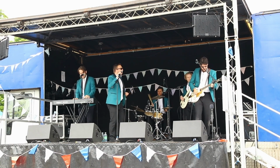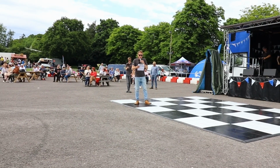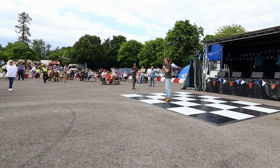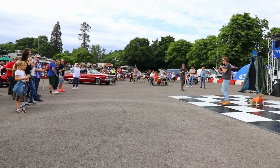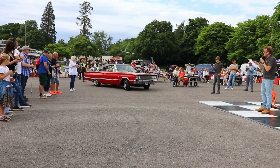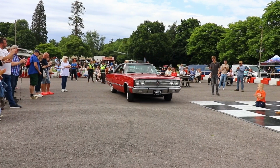We are going to start with our first award, which is the Classic American Magazine Car of the Year Heat winner. For this you will win £200 and a space on their stand at the Classic Motor Show at the NEC in November, and it is going to Michael Nash in this absolutely superb 1967 Dodge Coronet. Ladies and gentlemen, put your hands together.